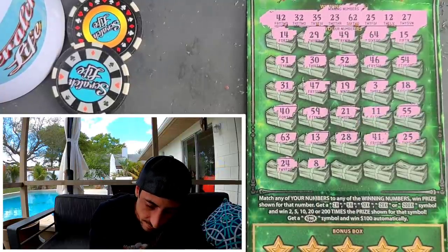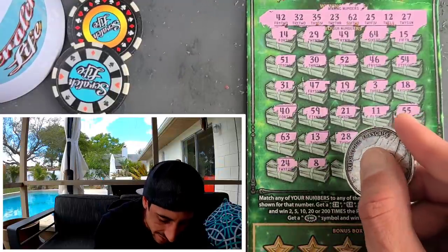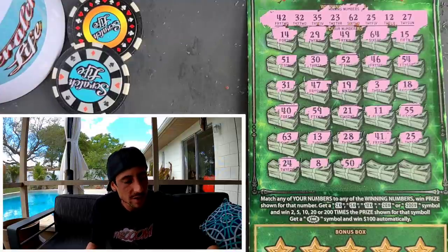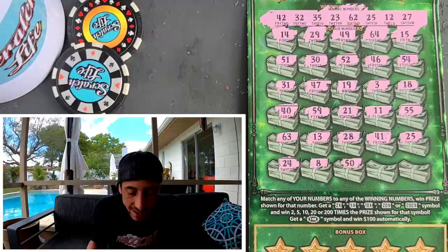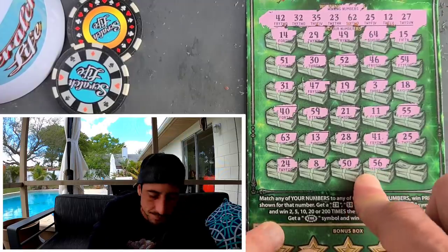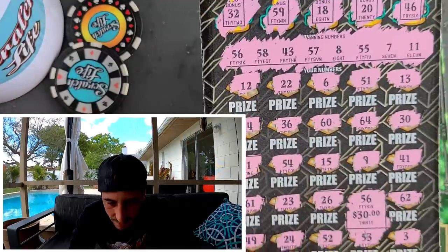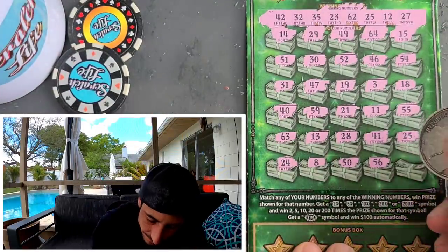8. Nice. I was starting to think I was going to blank on this ticket. Flat 50. You really never know, man. You never know when it's going to come through. Guys, I can't believe it. Two tickets, two winners. 56. This was our smash on the last ticket. Yep. Look at that, man. Ticket box delivered, man. We got the 56. Not whoa, but we got it.